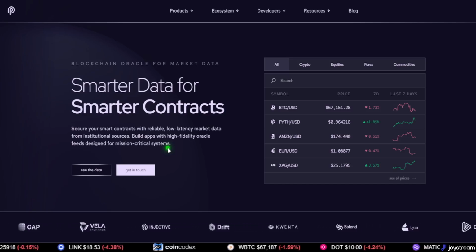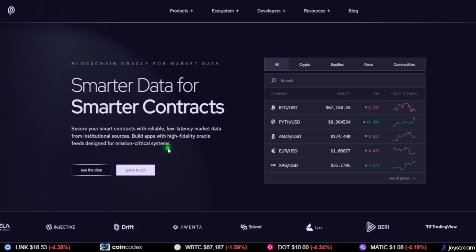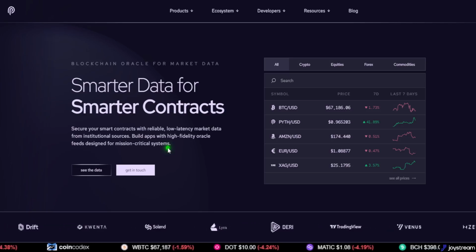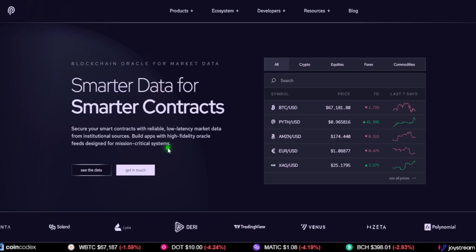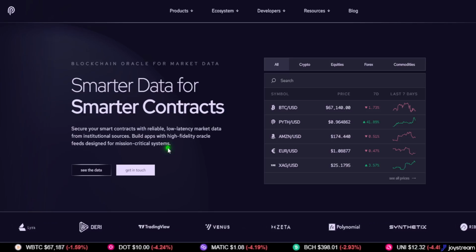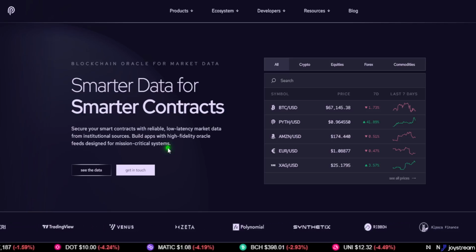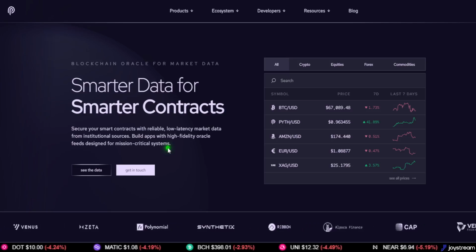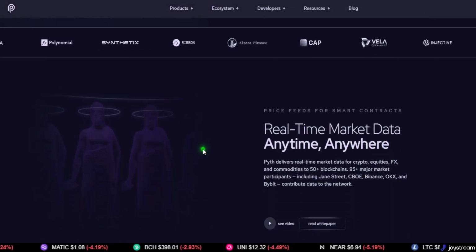Now, a lot of the layer ones that are coming out nowadays are looking for speed, they're looking for scalability, they're trying to solve the trilemma. But at the end of the day, it's the oracles that give these smart contract platforms, the layer ones, the intelligence to call it a really smart contract, right? Smarter data for smarter contracts. So PYTH is providing an opportunity for these contracts to become smarter. Let's look into this in a little bit more detail. Let's see what it has here.